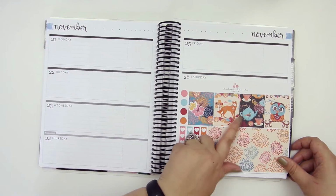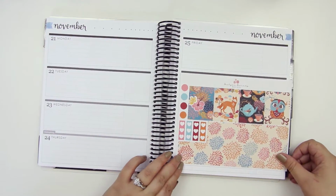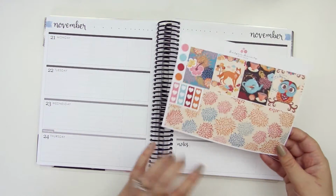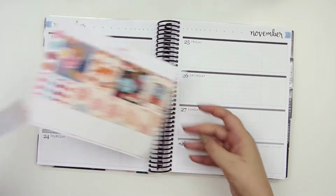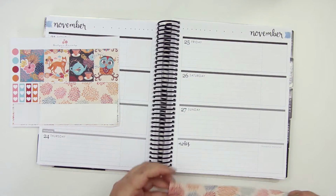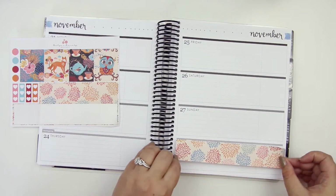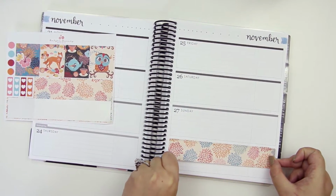And the blue is pretty close, like it kind of goes with it. But what I am going to do is I'm not going to put anything in the bottom this time. Oop, caught in the corner. Oopsie. I'm just going to put this down to kind of cover up that.